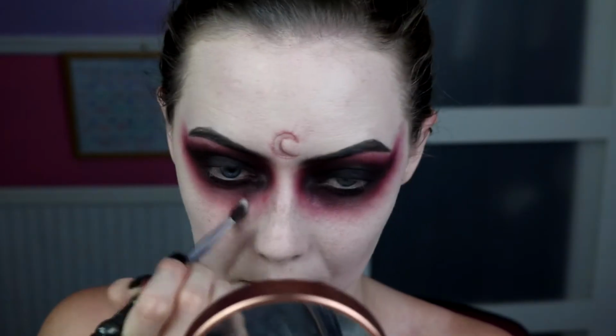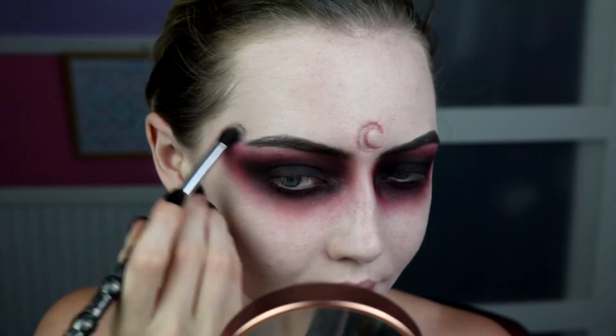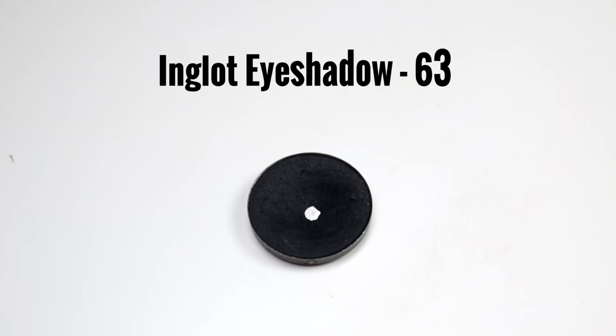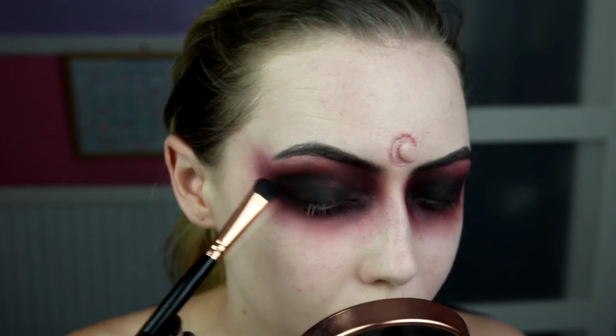I then took just a clean blending brush, nothing on it, and just went in and blended out all the edges around, just to really soften them, but again, it doesn't matter if it looks a bit messy. Next, we're going in with Inglot Eyeshadow in the shade 63, and I'm just patting that mostly on the lid, close to the lashes.